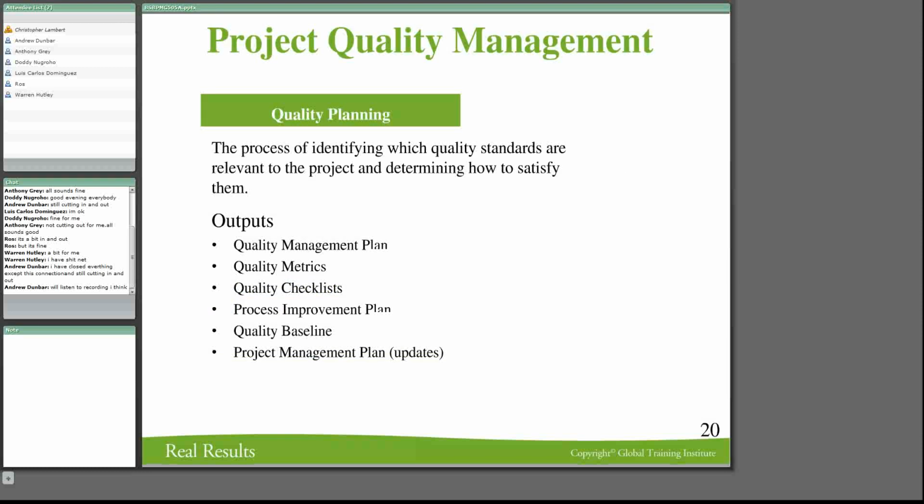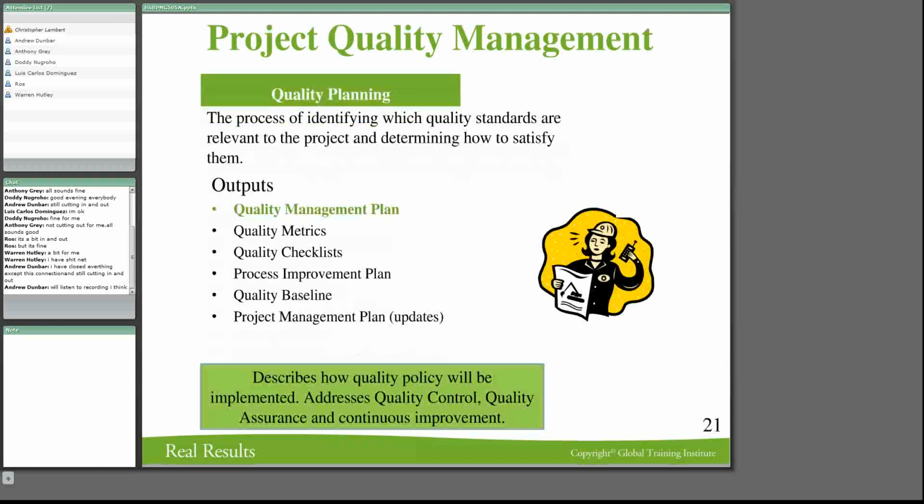Okay, now we've looked at the inputs for quality planning. We've looked at the techniques that we're using. So let's just have a look at some of the outputs that we're going to be using. The first output that's going to come out is obviously your quality management plan, and that's going to address how you're going to institute your quality control and your quality assurance, and obviously your continuous improvement.